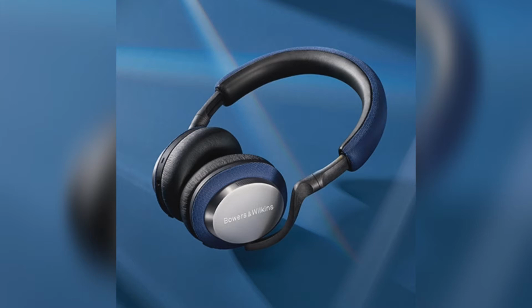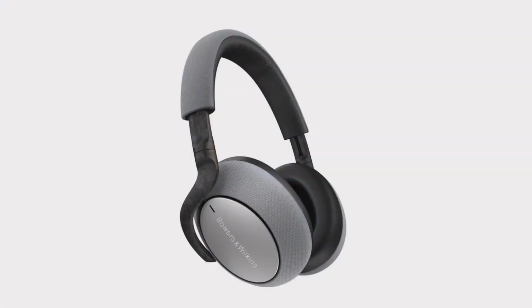$299 on-ear variant, while the PX7 is B&W's noise-cancelling flagship at $399. Both are follow-ups to the company's PX headphones, which sounded great but had a few usability flaws. I also thought the PX was one of the prettiest headphones on the market, but that model was undeniably flashier, especially in its shiny blue on gold colorway.